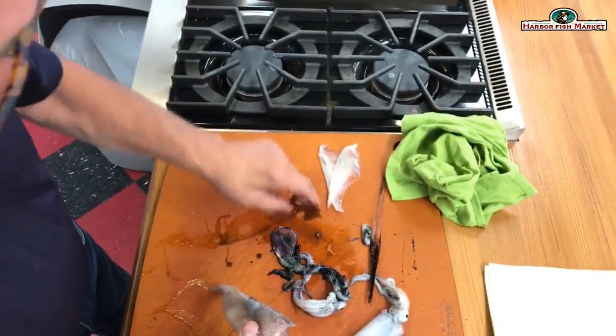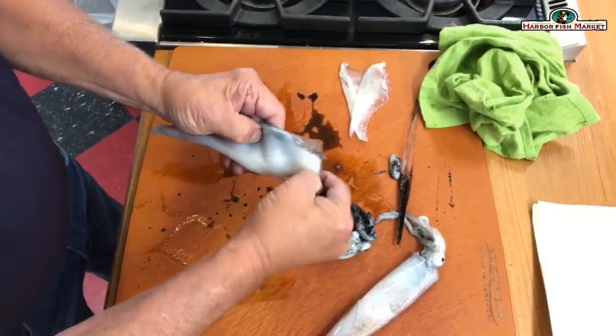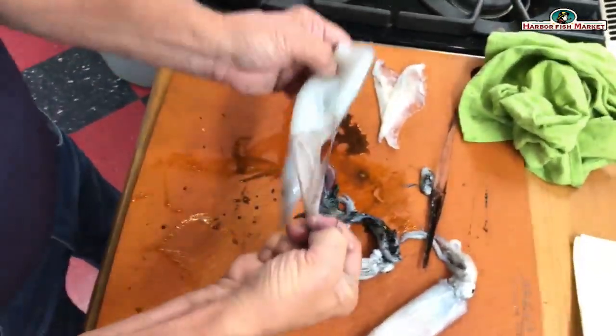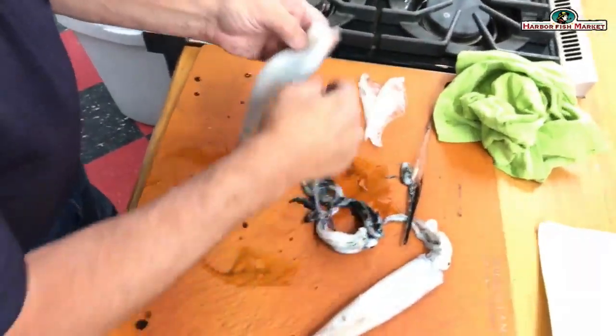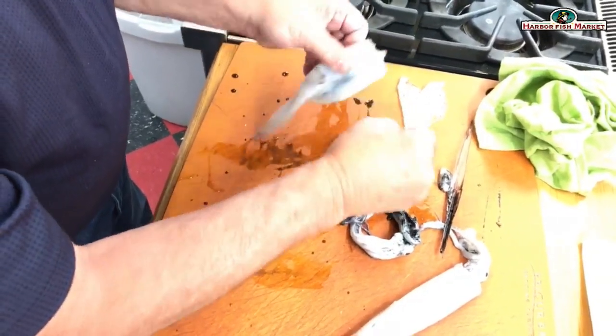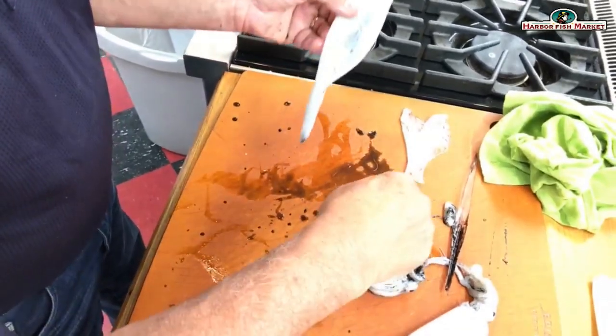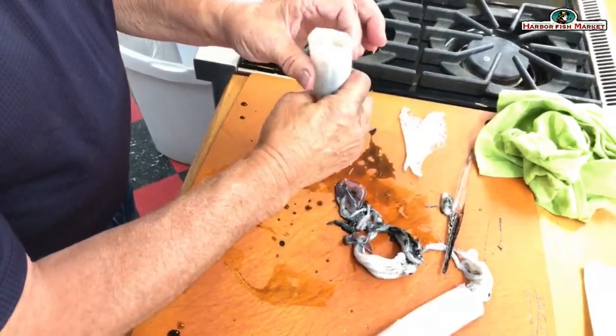Then you take the tube. And again, I'm just going to peel this. Sometimes it helps to have fingernails. And you do this. Now, in the Asian community, you would not peel this. You would leave the skin on. Because that skin imparts a huge amount of flavor.